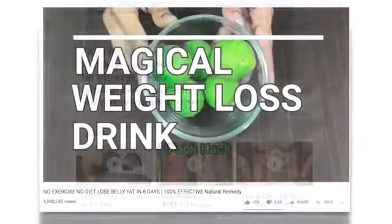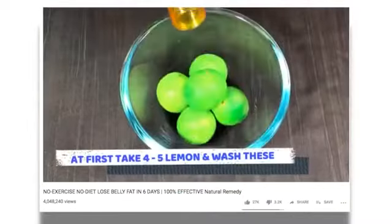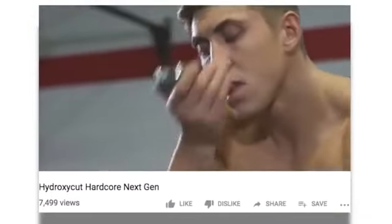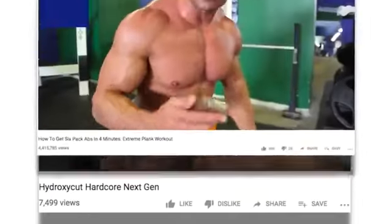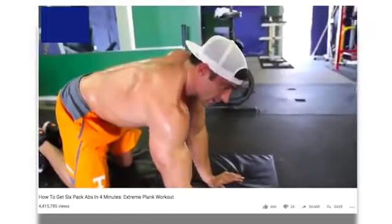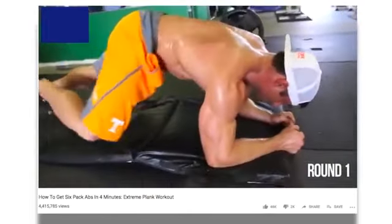Some say you have to ingest certain types of special foods and drinks while avoiding others. Some advocate special fat burning pills as all you'll need, whereas others promote ab exercises as the key to stripping off that belly fat, which is now something that most people unfortunately believe in.